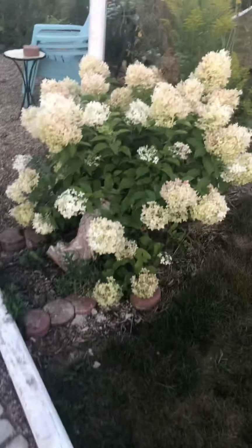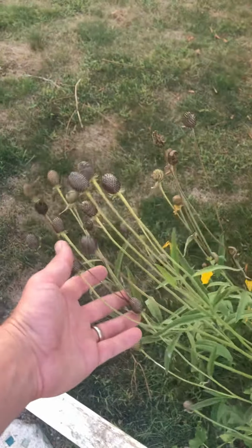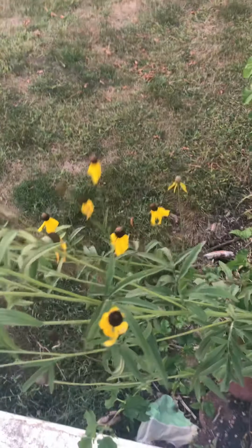You guys are probably used to these. They're called hydrangeas, not native. This is a native one. It's called yellow coneflower. It's very pretty. This is its seed. This is what it looks like when it's flowering.